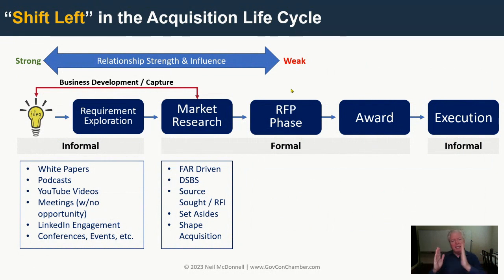But if you can get engaged earlier on, then you're doing business development and capture. You're doing sales. And I really want to encourage you to shift left. This is what we mean by shift left in the process: go back to the earliest stage you can. At the top, I put something that says the strength of your relationships and your ability to influence the customer is much stronger when you're back at the idea phase, when you're there when they have an idea, or better yet, you're the one who put the idea in their head, right?